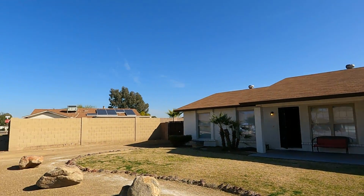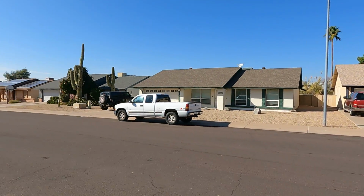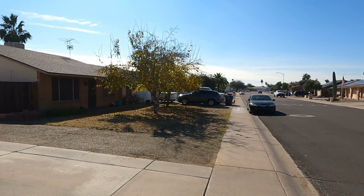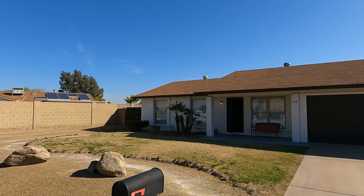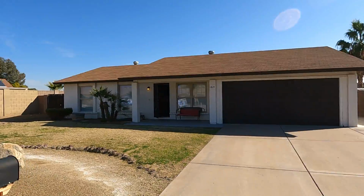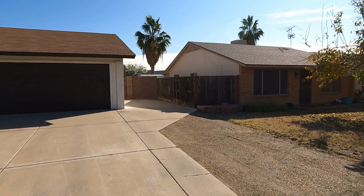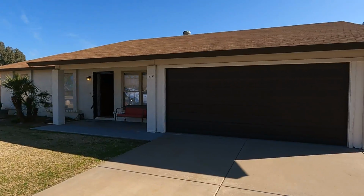Hey, here we are at West Mohawk. Here's the neighborhood. It's actually not a bad neighborhood. And here's the house. The roof looks like it's in fairly good condition. There's a nice RV gate on the side. It looks like there's even maybe a little additional small parking on the side. So let's go take a look at the inside.